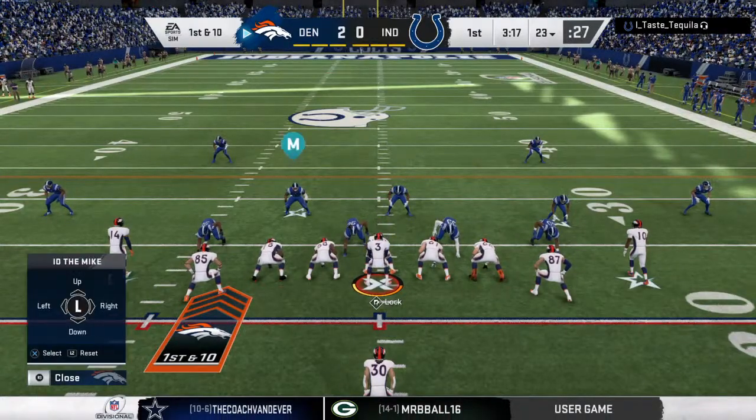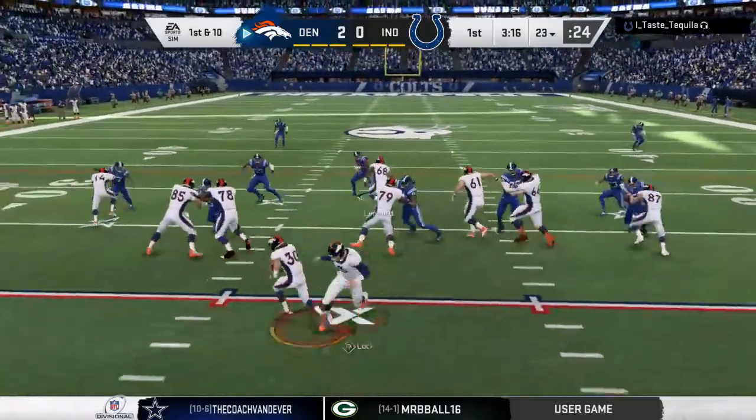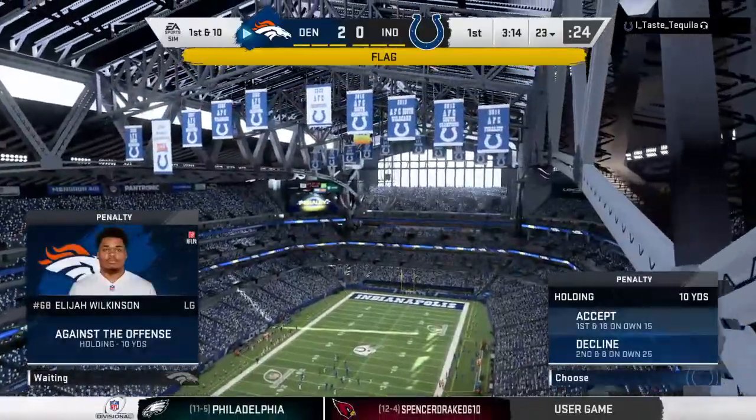And the interception thrown in the red zone last time. We'll see if they can rebound. I just have to think the last thing he said as they went back out there was, don't do that again. What do you think? Yeah, I think that.